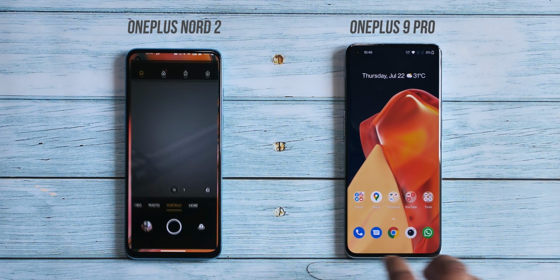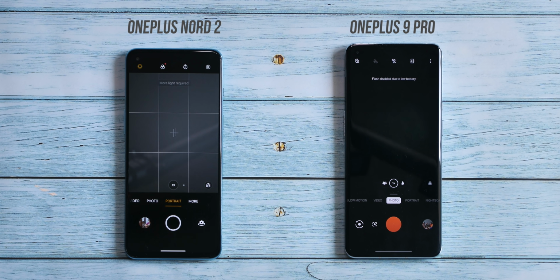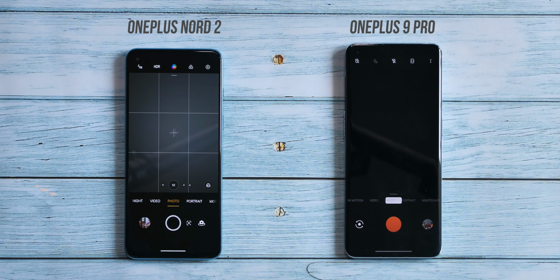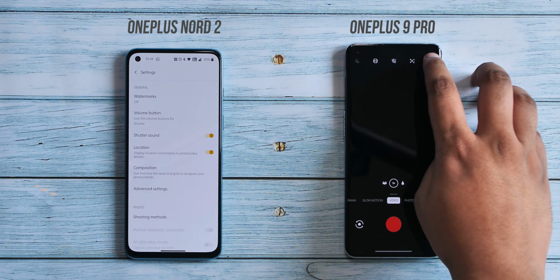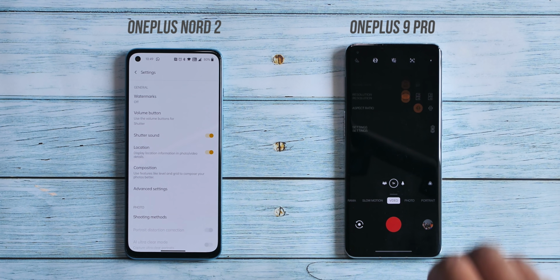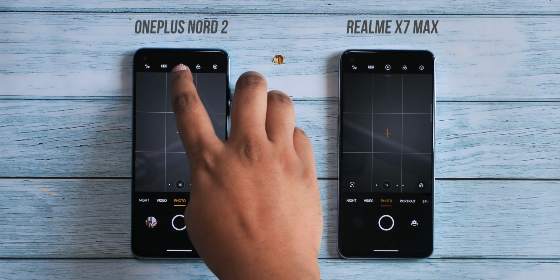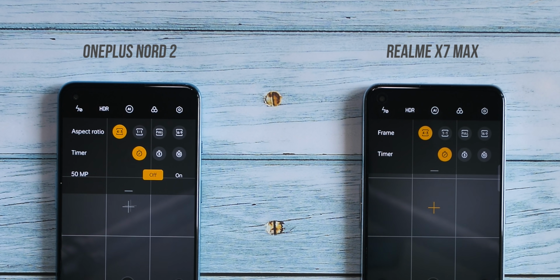First up, check out the camera app on the OnePlus NORD 2 next to the camera app on the OnePlus 9 Pro. See the difference? Look, I'm someone who's always liked the clean OnePlus camera apps, so I don't like this change, but yeah, it is what it is. I mean, here's the camera app on the Realme X7 Max next to the NORD 2's camera app, and yeah, as you can see, it's identical.